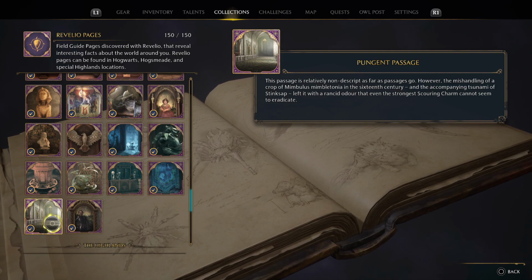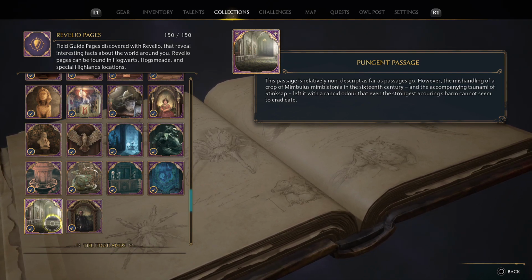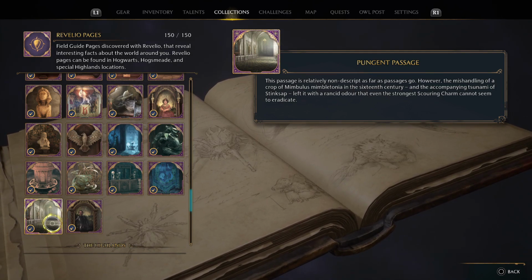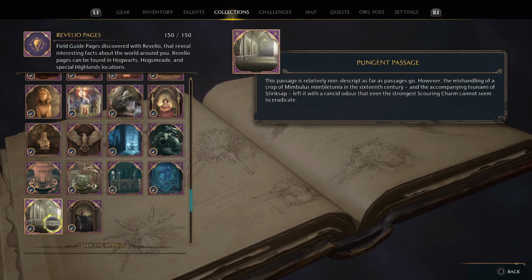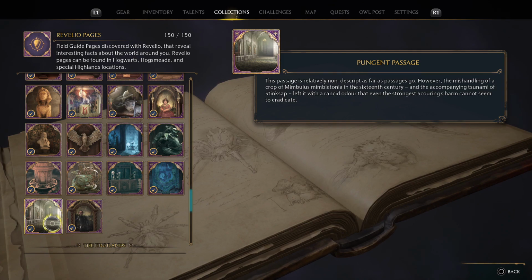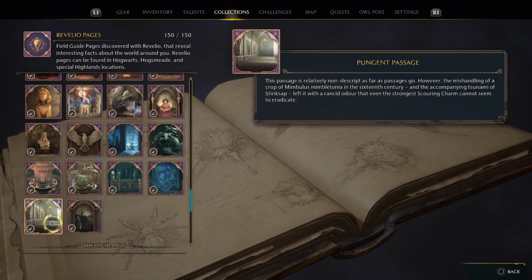Pungent Passage. This passage is relatively nondescript as far as passages go. However, the mishandling of a crop of Mimbulus mimbletonia in the 16th century and the accompanying tsunami of stink sap left it with a rancid odor that even the strongest scouring charm cannot seem to eradicate.